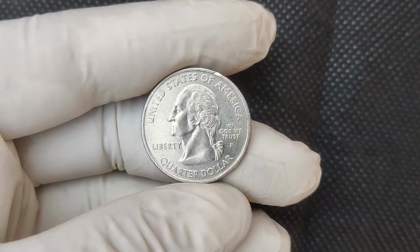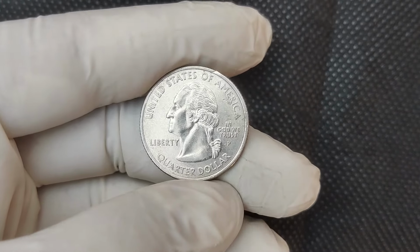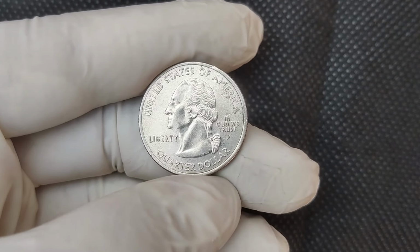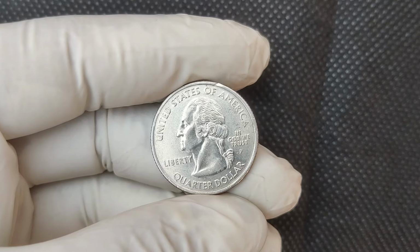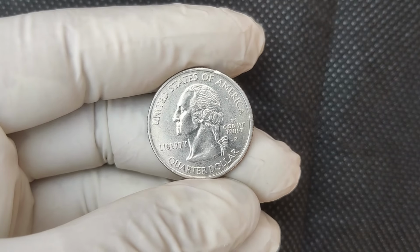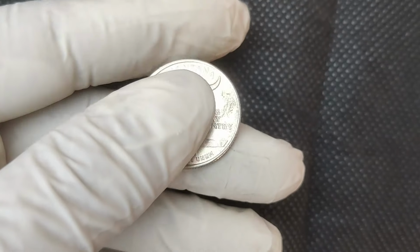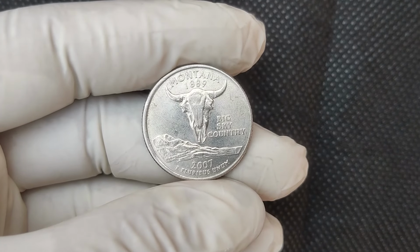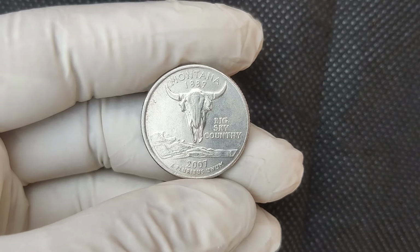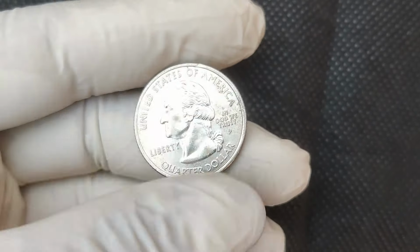Alright, so what can you realistically expect to sell one of these quarters for in today's market? Well, while a pristine error coin might fetch tens of thousands, it's also common to see them go for hundreds or even thousands of dollars, depending on the error type and condition. Generally, a 2007 P quarter with a noticeable error in good condition can sell for anywhere from $100 to $2,500. But remember, the better the condition and the rarer the error, the more it's worth.